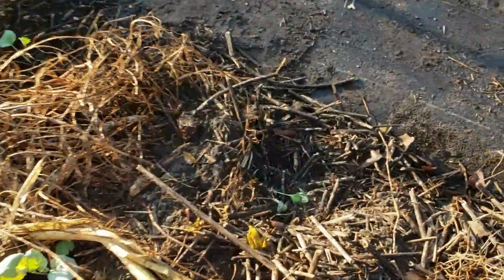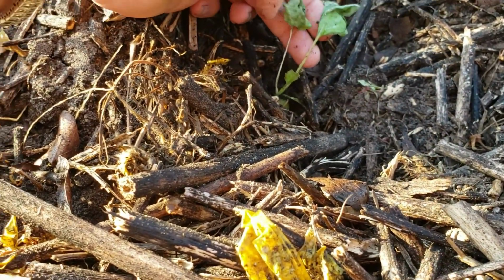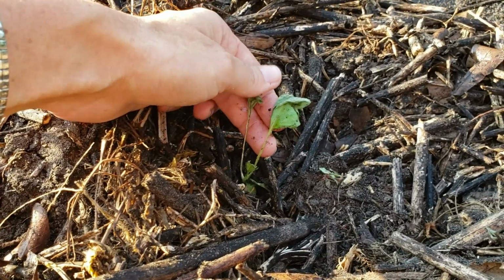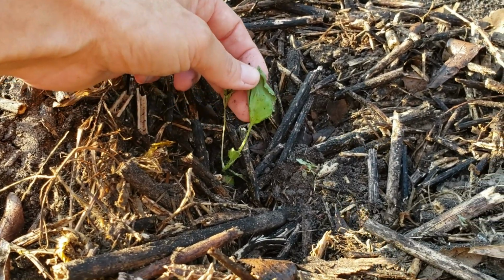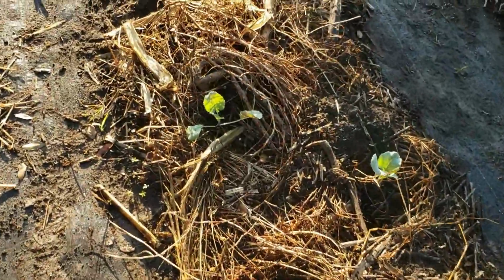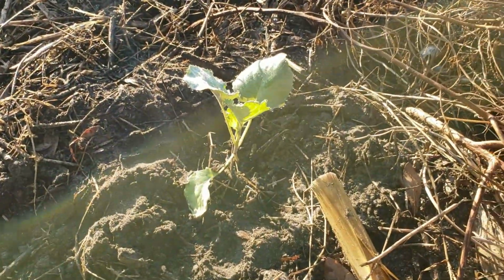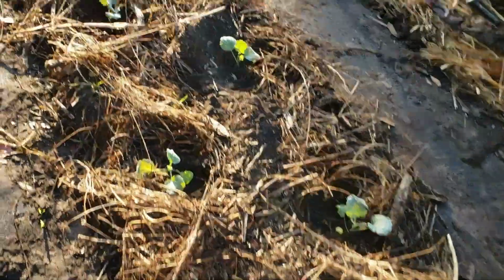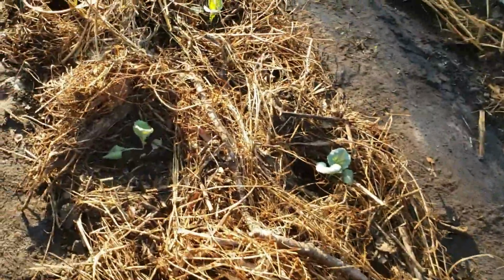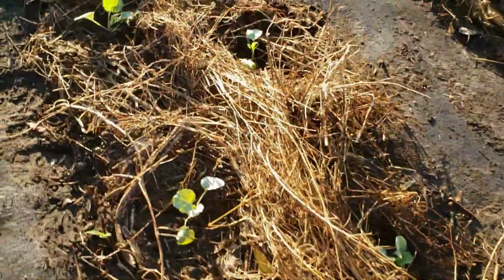This one doesn't look too great. I think this one probably, the roots kind of fell apart when we planted it, but I thought I'd try it, so I'll just replace that one. But for the most part, look at that one. They seem to be okay. And praise the Lord, the rabbits haven't found them, and I hope they don't.